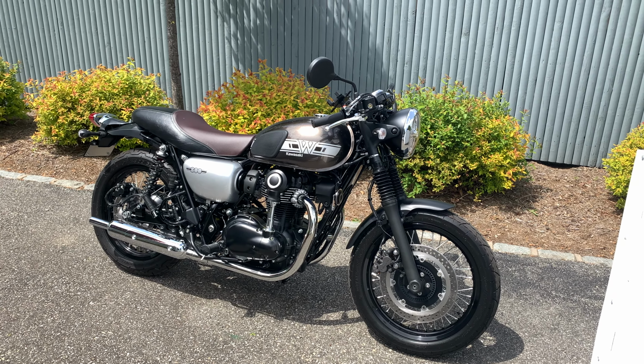Actually, one last thing. I forgot to start it up. Stock doesn't sound bad. You could hear it. It's got a good burble. It's an 800cc parallel twin, so it's got a good noise to it. But once it warms up, it's quiet.